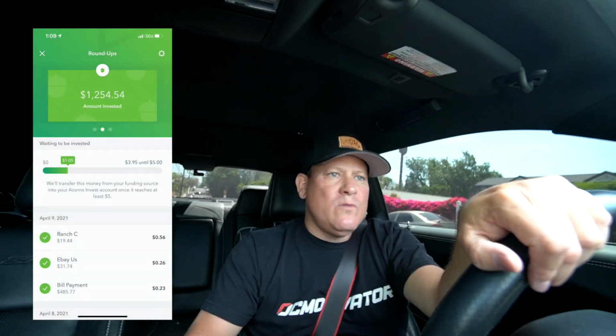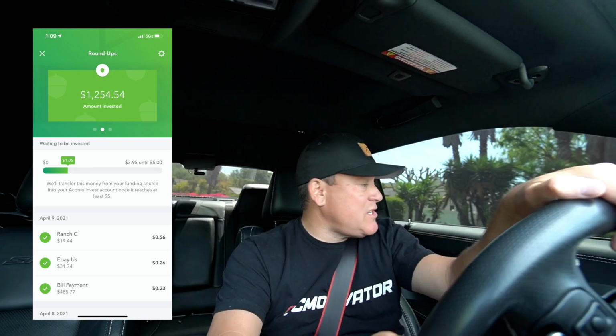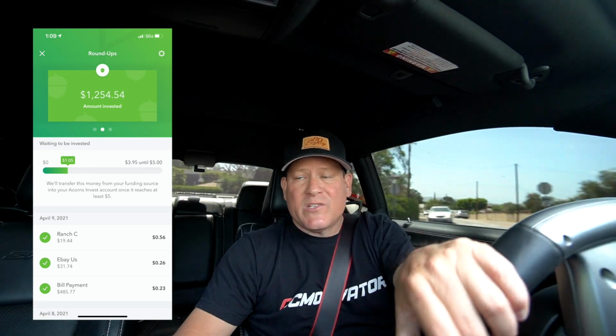So every single time I make a purchase on my ATM card, which is constantly, the little excess pennies, nickels, and dimes get rounded up into my Acorns account and invested into stocks, safe stuff. I chose a moderate mix of stocks, which it allows you to do. It even walks you through there. And over the last couple of years, I've amassed close to $8,500 or almost $9,000 in that account without ever feeling an impact on my life.